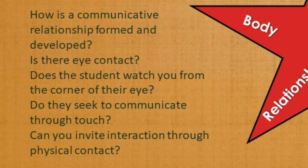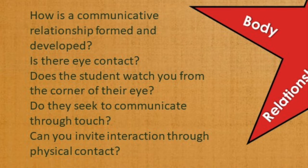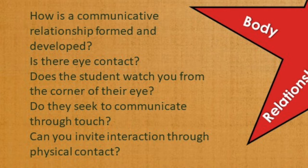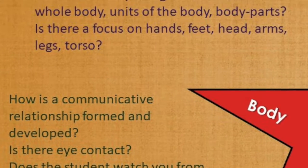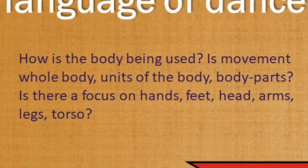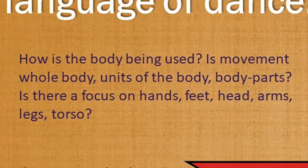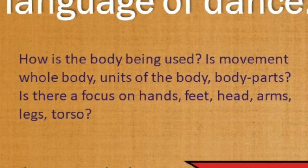How is communicative relationship formed and developed? Is there eye contact? Does the student watch you from the corner of their eye? Do they seek to communicate through touch? Can you invite interaction through physical contact? How is the body being used? Is movement whole body, units of the body, body parts? Is there a focus on hands, feet, head, arms, legs, torso?